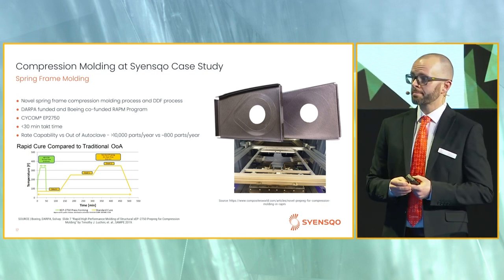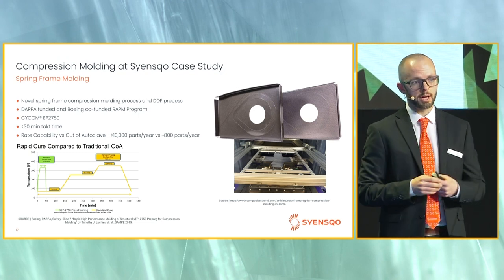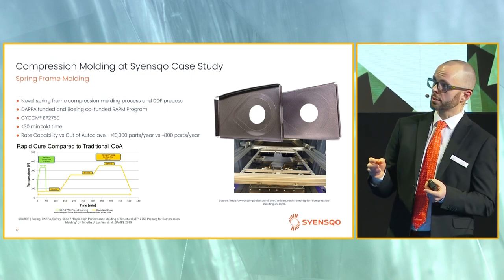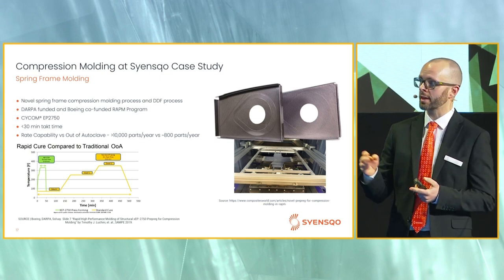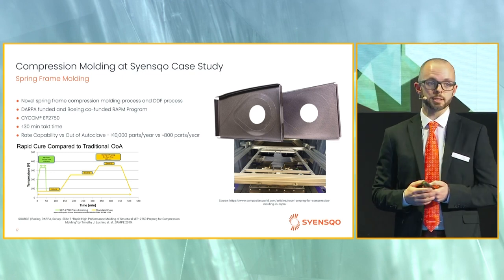Now, as part of this program, there was also a comparison of this particular process to a more traditional out-of-autoclave process. Effectively, the result is that using this process, you could get over 10,000 parts a year compared to around 800 parts a year. So this is an independent study comparing out-of-autoclave to the rate capability of compression molding. And you can see the significant difference there.